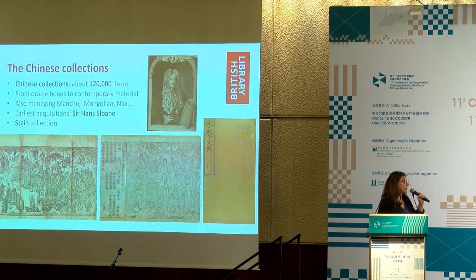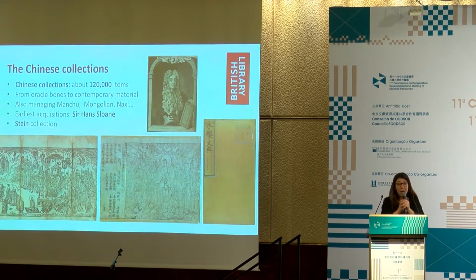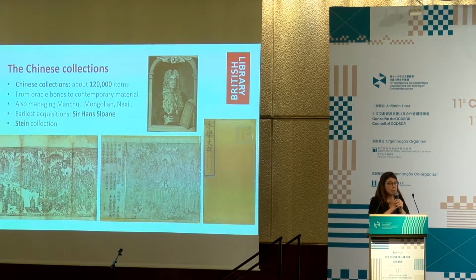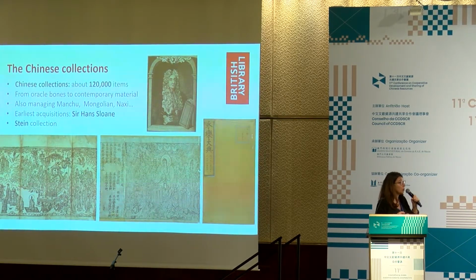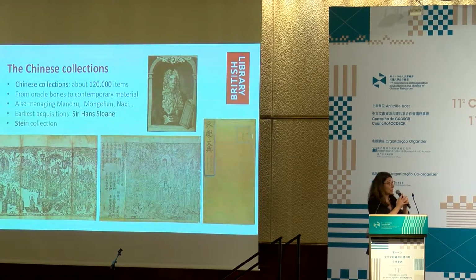Another important person for the British Library Chinese collection is Sir Aurel Stein, who collected material from Dunhuang, and now we are digitizing all the material we have from Dunhuang as part of our International Dunhuang Project, and you can see the Diamond Sutra frontispiece at the bottom in the center.